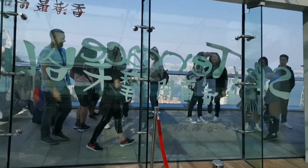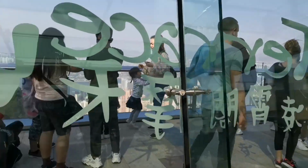This is the Sky Terrace. So mga palangga, finally we're here at the Sky Terrace. I'm going to flip the camera so you can see. And it's worth it. It's really, really worth it. So I'm going to flip the camera. 1, 2, 3.